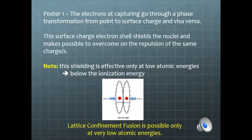My other poster presentation describes in detail how the electrons go through a phase transformation from point to surface charge and vice versa when they are captured or freed from the atom. This surface charge electron shell can shield the nuclei and makes it possible to overcome the repulsion of the same charges. Please note that the shielding is effective only at low energy levels, specifically below the ionization energy, because then the shielding is gone. So lattice confinement fusion is possible only at very low energy.